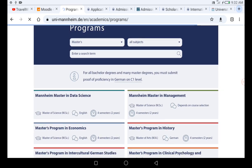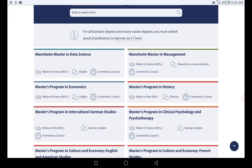Okay, so now we have the master programs right here. The first one we have on this list is the master in data science. You can see that this program is a 4 semester program and it's taught in English.